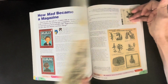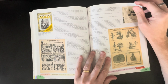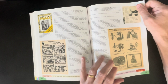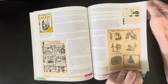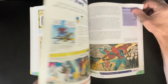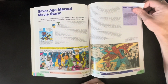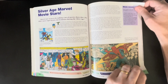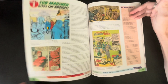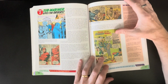Mad Magazine. You know, Mad Magazine, I got turned onto it when I first saw the first Superman parody they did off the first Superman movie, which I think I still own. Talking about Spider-Man, movie stars showing up. This is great Steve Ditko artwork. This is great right here.